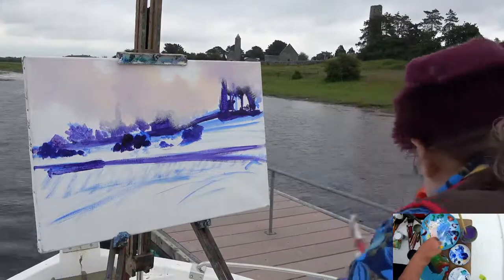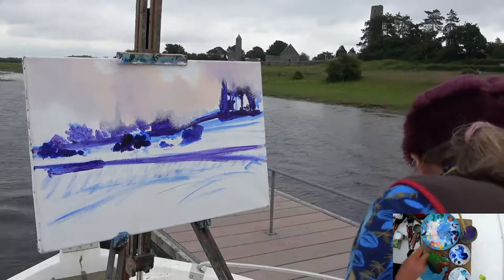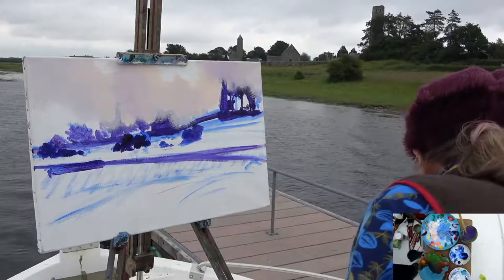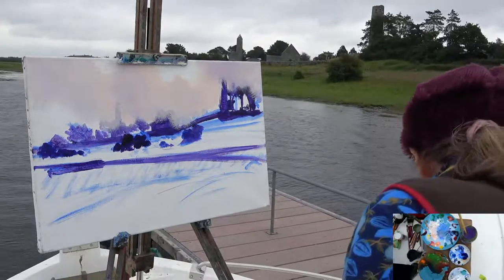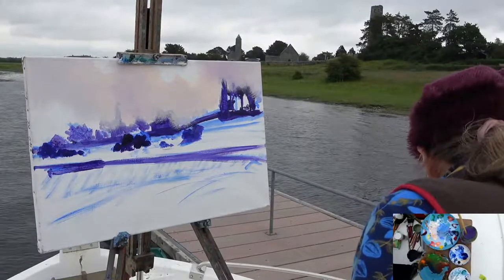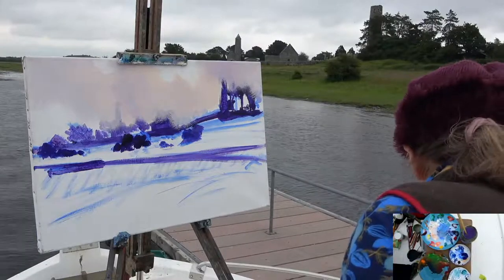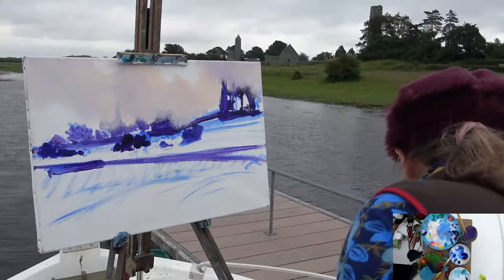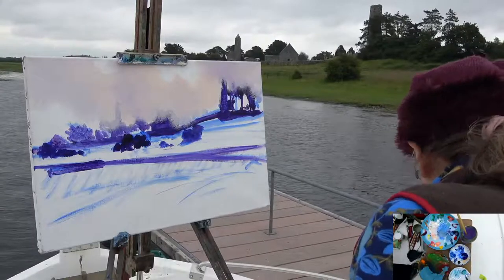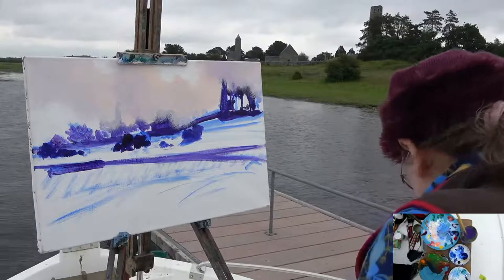Now, if I had manganese blue or phthalo blue, which I don't have right now, I would use that. But since I don't have it, I do have this cobalt turquoise, which you can see is a cold greeny colour. Now, what is cold colour? What is warm colour? Warm colour has the effect of feeling like it comes towards you. Cold feels like it goes away.